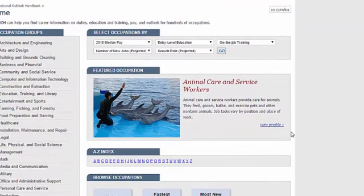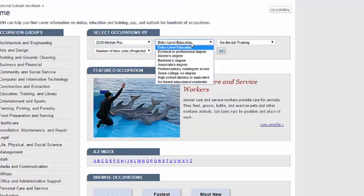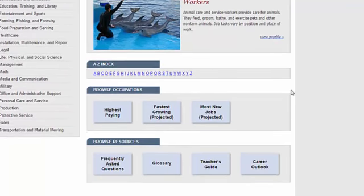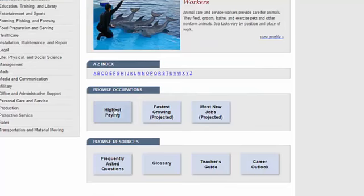As well, you'll see a number of different, more browsable search options below that will allow you to search jobs by such details as median pay, or how much you will be making on the job, or also education required, whether that job is available with an associate's or a bachelor's or something more is required, as well as the amount of jobs that are projected to be available and the growth rate of those jobs. In addition, you will find options to browse occupations by the highest paying positions, the fastest growing positions, and positions in which the most new jobs are projected to exist in the future.